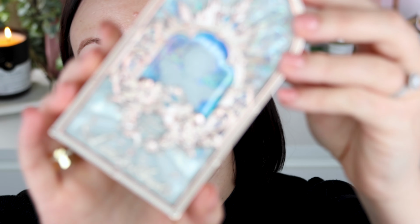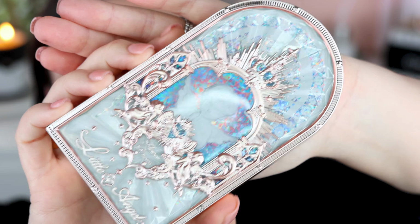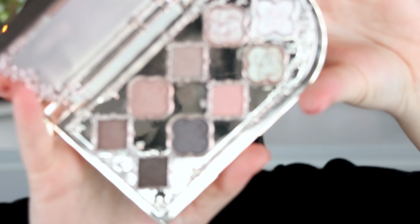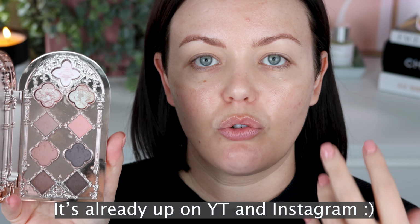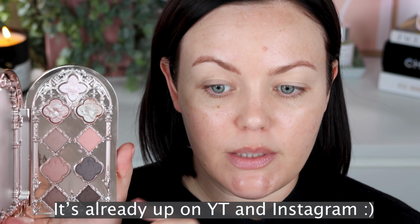And then this is the Eden's Angel palette, and I will say this is my personal favorite. I really like the color of the packaging of this one, and then also when you see inside you're like, oh yeah, this is totally a me palette. Look at that. Isn't that absolutely beautiful? I've already used this palette and there will be a short and a reel on Instagram coming out sometime this week, either this week or next week, where I do an eye look with this palette, which will be different to the look that we'll do today, so stay tuned for that.